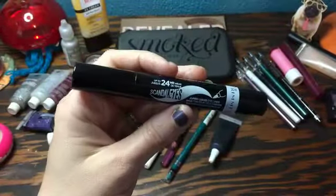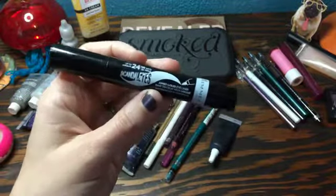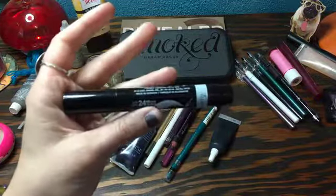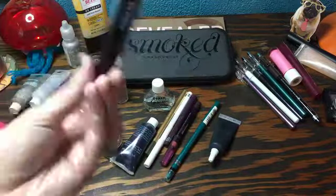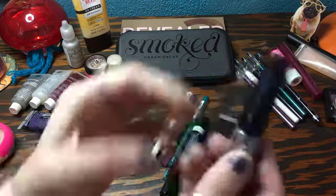It's kind of watery and not as saturated as I'd like it to be. So that's why I usually use this, and then I put the e.l.f. cream eyeliner over it to solidify the whole thing. This stuff is pretty fun.